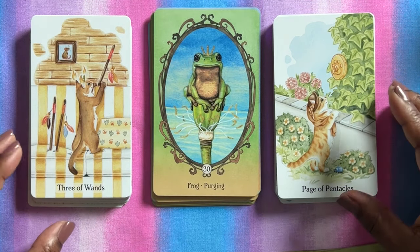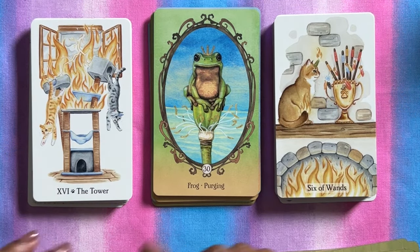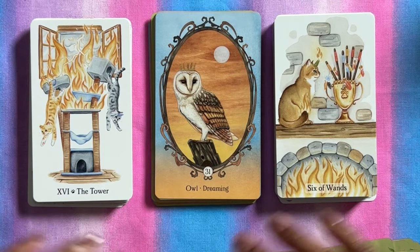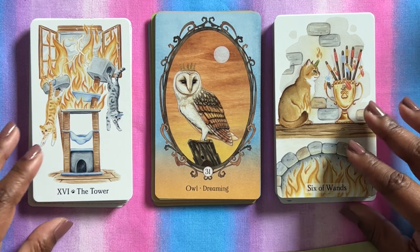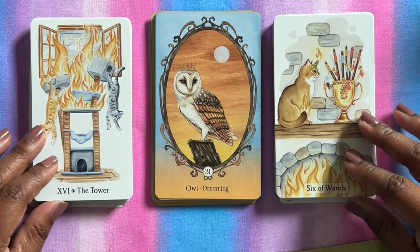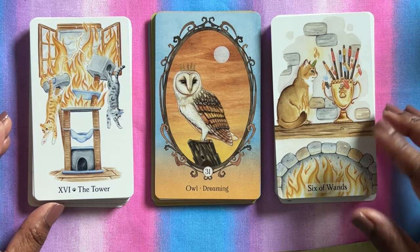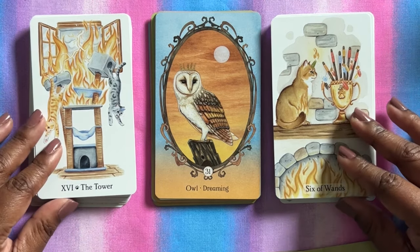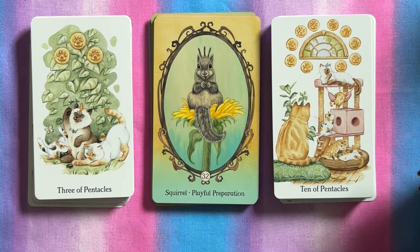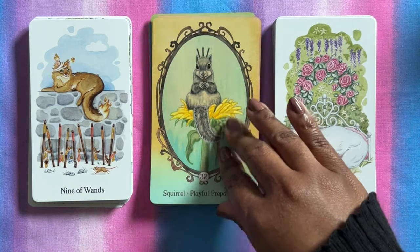3 of Wands with purging and the Page of Pentacles. So yeah, this is a beautiful pairing. And these actually came in together, so I started using these together right away. The Tower with dreaming and the 6 of Wands. It's almost like maybe your dream crashed and burned, but it could mean that you're on to something even better. Three of Pentacles with playful preparation, and the Ten of Pentacles. So yeah, this is cute. It's sweet, but I think you can get some really solid messages out of this.